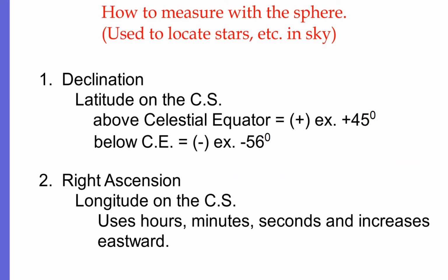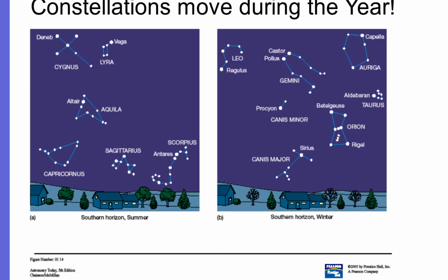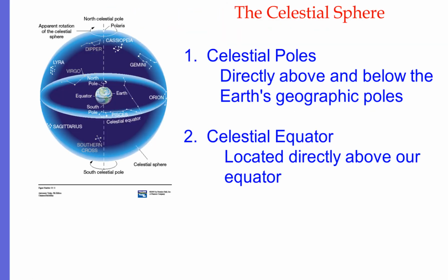Let's talk coordinates, and we'll stop at constellations in this video. When you look up into the sky, you can basically see stars and a few galaxies, and we put the stars into patterns and shapes called constellations. But if you want to tell someone specifically where a certain star you're looking at is, you'll need coordinates.